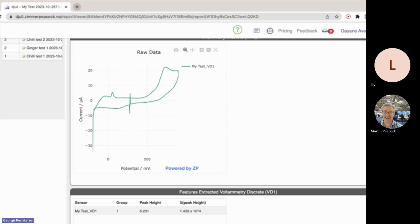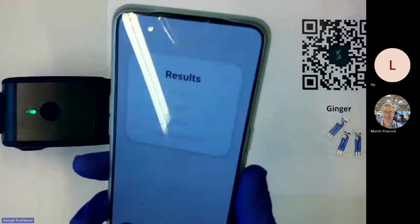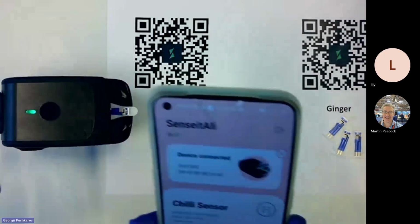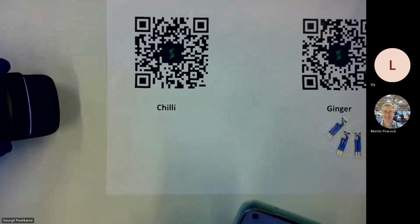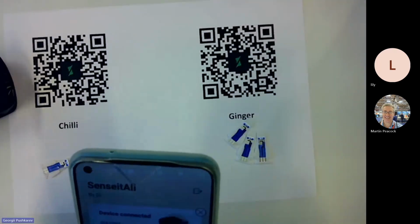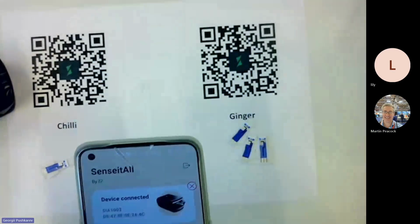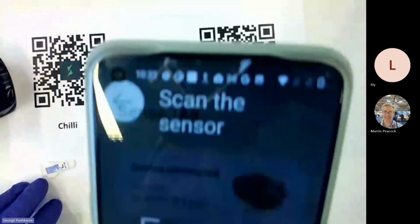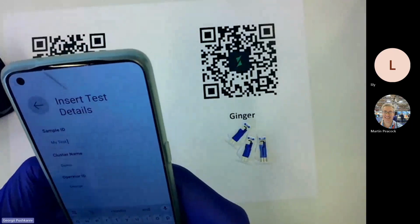Great. So I'll just demonstrate how we can switch. Okay, I'll go to the top camera one more time, and I'll just show you how we switch from one sensor to another. So we remove the chilli sensor, and then we press scan the sensor. Oh, it automatically did it, but let's do it one more time. So very quick, fast, lightning speed. So we pointed to the ginger sensor, so we have it basically. The same thing, we can call it sample ID, we can call it my test ginger.